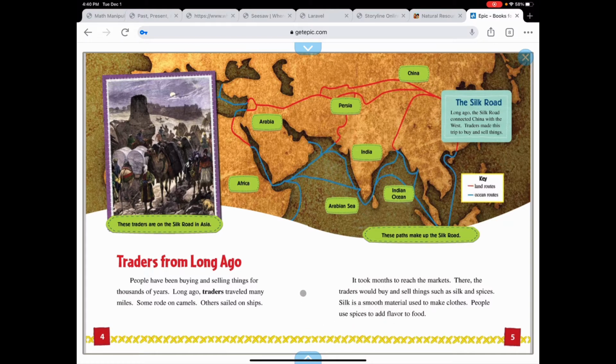So let's take a look at our map here. Okay, a long time ago, if people wanted to get something that they needed or wanted, they had to trade with other countries. Remember, trade is when you give something and you get something in return.